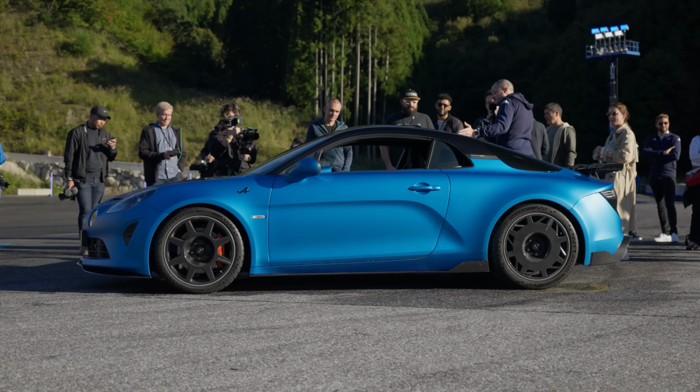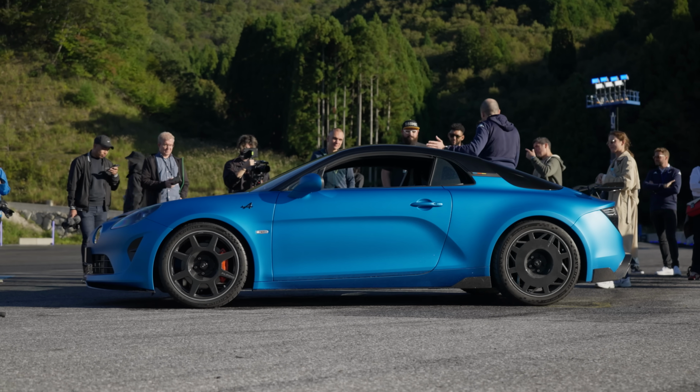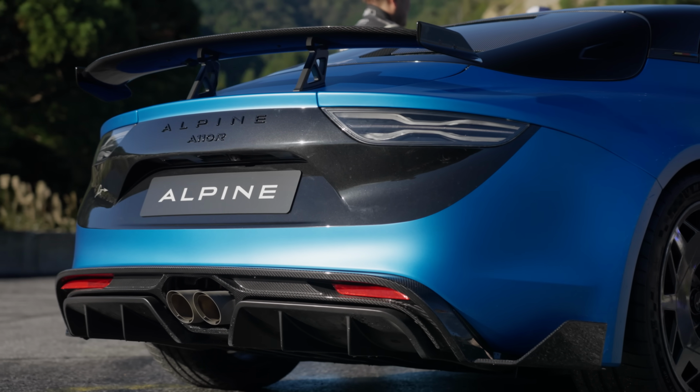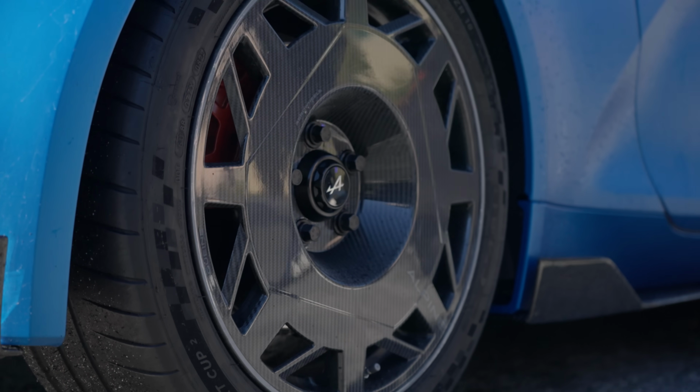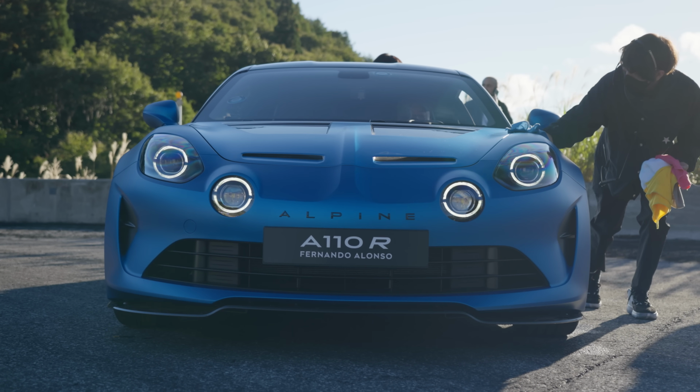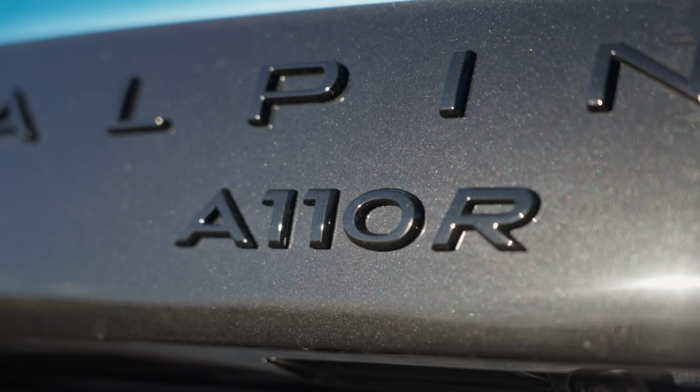So what do we think? Will this be the best driving Alpine yet? Will what makes that car so great be lost in the chase for G-force and speed? Well, we'll find out the answers pretty soon. Fernando Alonso might not be very excited about Alpine next year, but thanks to this car, I am.